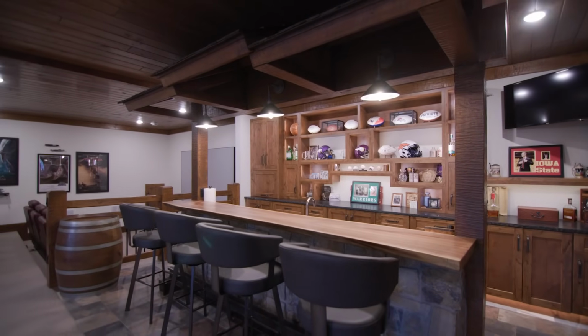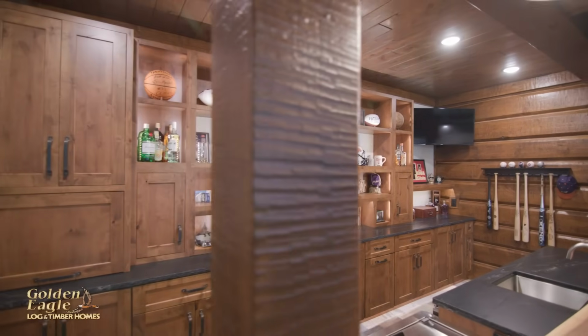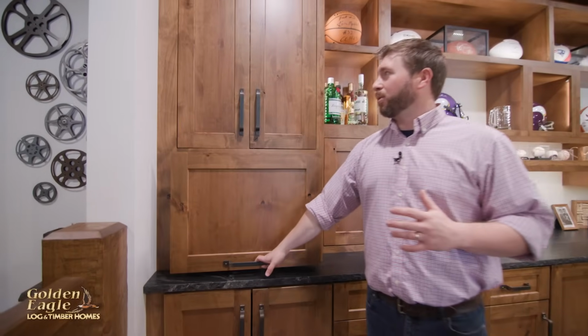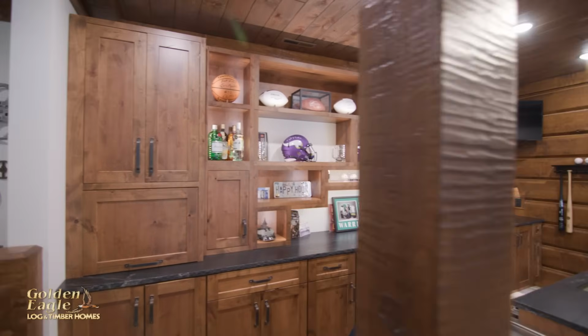I also really like the way that appliance cabinet door opened up. When that opens up in the video and you see all those miscellaneous tabletop appliances that are in there, it makes so much sense to have them all hidden away. And then it's also easy to access. It's not below you in a cabinet. It's still at counter height.